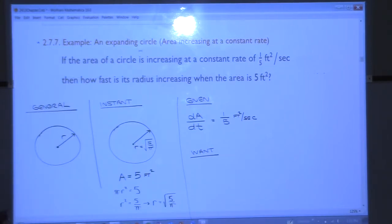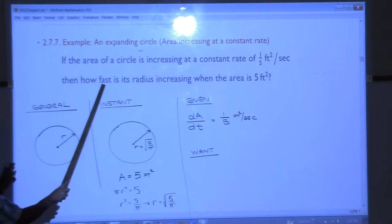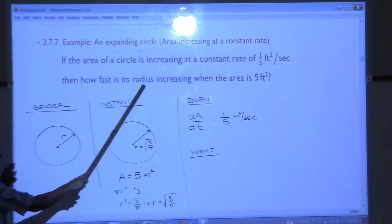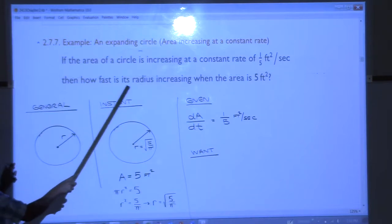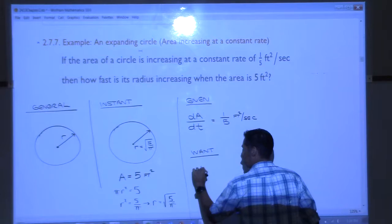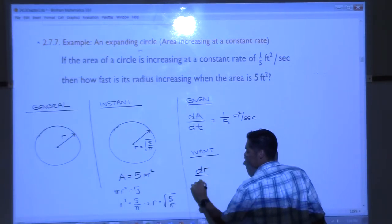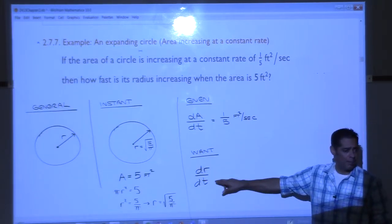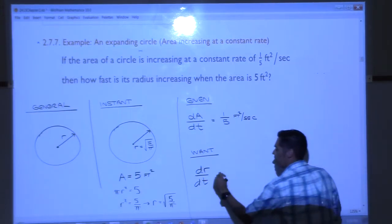All right. What is it that you want to know? What is it you're being asked to find in this problem? How fast? Wait a minute, fast. Fast is speed, right? Speed is derivative, yes? You're asked to find the derivative of what? The radius with respect to time. So how fast is the radius increasing? So what should I put here? I want dr/dt, right? I want dr/dt. How fast is the radius changing with respect to time? That's what I want. So I'm going to put a question mark next to that.